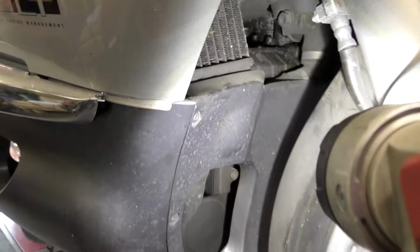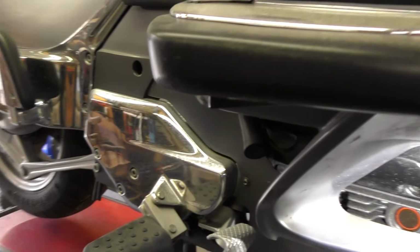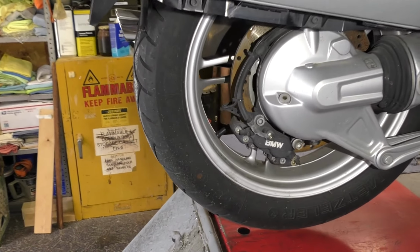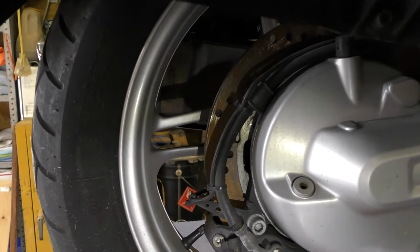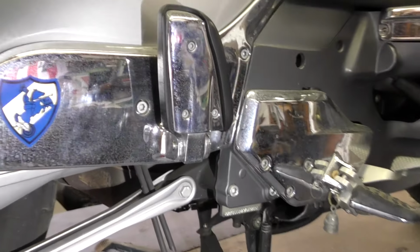Typical amount of garbage down underneath. Nothing serious there. Of course, it'll have all the fluids changed. Everything is going to be done on this bike. It's just going to be ready to go. And some of you guys have probably already noticed, it needs brake lines. It's very nice that it actually has a replaced brake rotor already. That's cool. I like that.